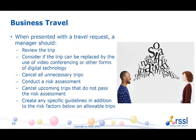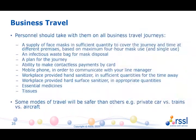Another factor that we have to consider within pharmaceutical healthcare is business travel. Now, we might try to minimize that and avoid unnecessary visits by sales reps, but there's always going to be things like factory acceptance testing, or going to review contract test laboratories, for example. So here it's important that managers review the trips, see if they can be replaced with video conferencing, come up with an appropriate risk assessment, and issue employees with the materials they need, particularly for longer term business trips. This would be things like face masks, plans of the journeys, mobile phones, etc.